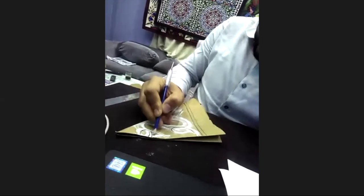For example, after finishing with the chalk, this is the dust powder. So we have to determine this with a pencil to confirm the design itself on the eighth paper, like this. And this is a lotus flower drawing.